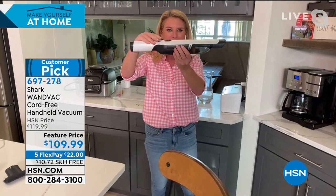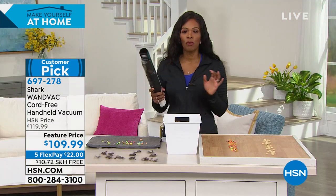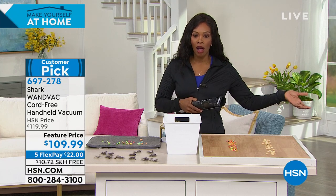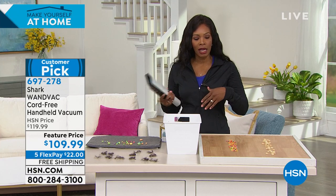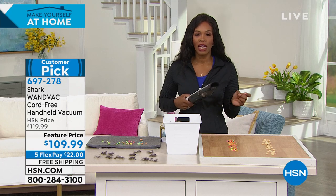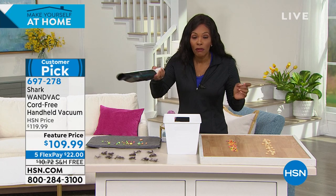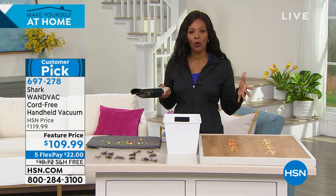It does. And the funny thing is, once you start, because you're going to pull this out for, like, oh, I spilled some coffee grounds, or oh, I've got to clean up some cereal. You start using it and you're going to start walking around looking for stuff that you can vacuum up, because it really is that quick and simple.